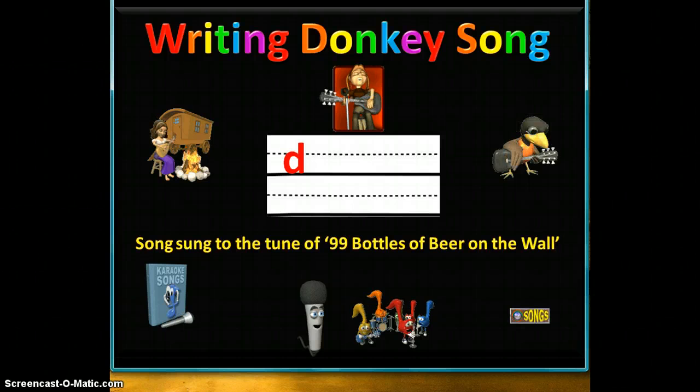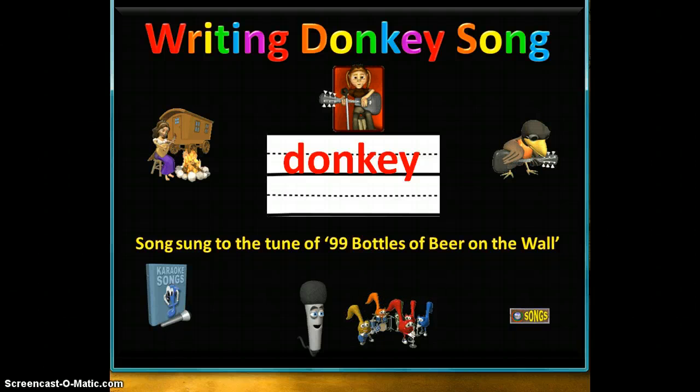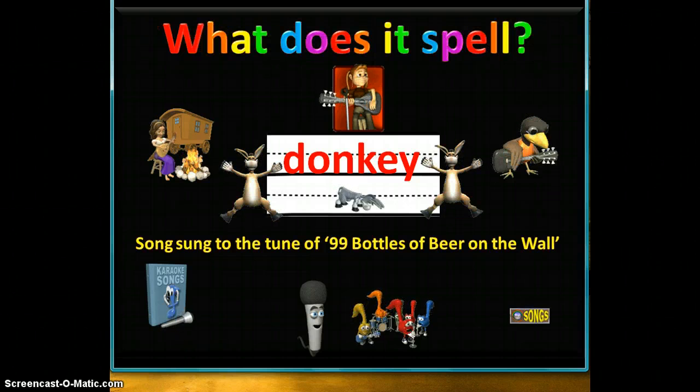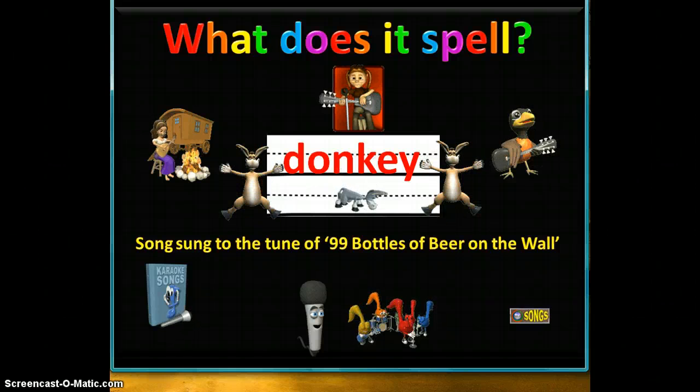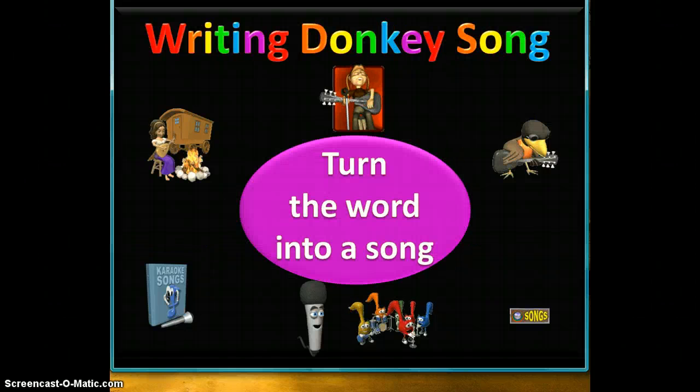Write the letter D. Write the letter O. Write the letter N. Write the letter K. Write the letter E. Write the letter Y. What does it spell? What does it spell? Donkey, donkey, donkey. Eeyore.